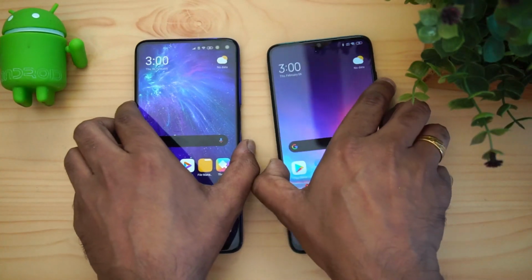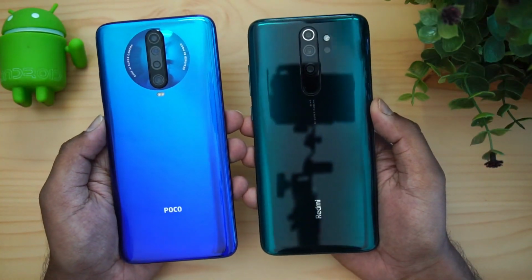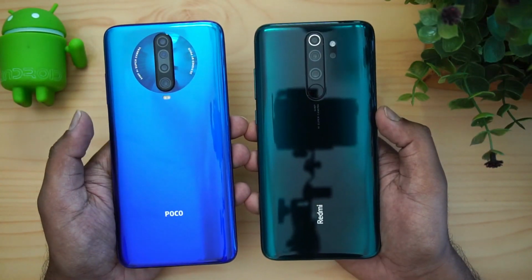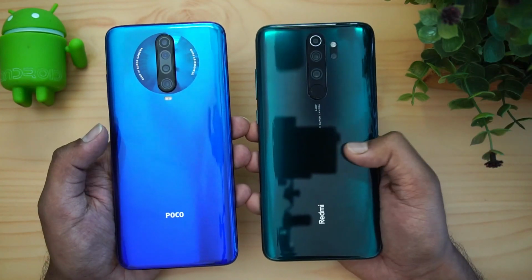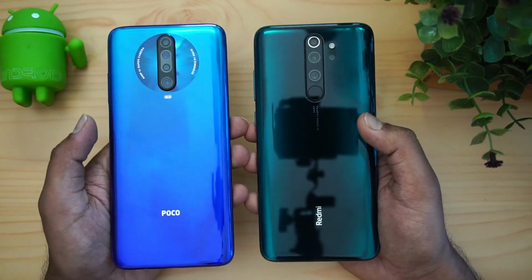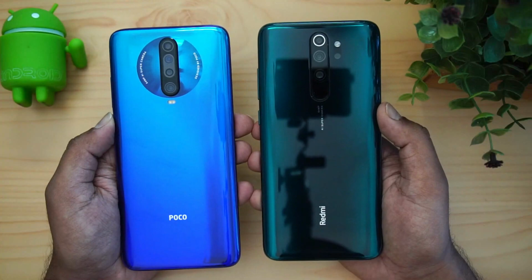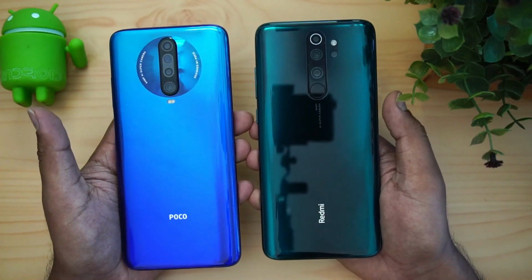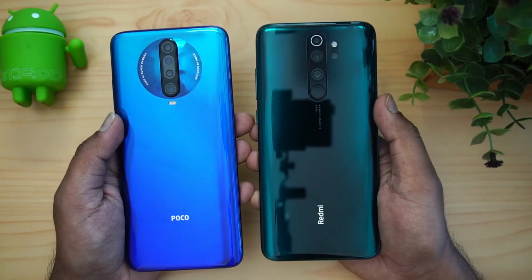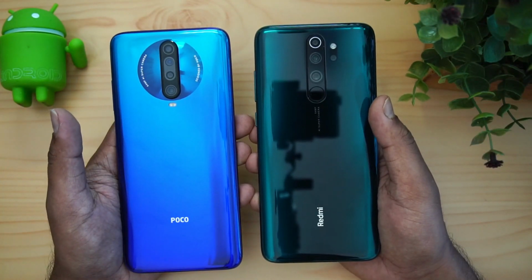Now looking at the back panel, so this is where you can see a difference comes in. So we have glass finishing on both the devices. So if you look at the design aspect, you can see that it has a gradient color on the Redmi Note 8 Pro, while it's kind of similar color, but we have a pattern around the camera area. So in terms of design aspect, we can say that both are almost similar. We have curved finishing towards the edges, and they're made of glass finishing. Gorilla Glass 5 support is included.